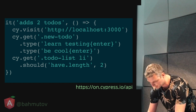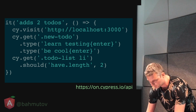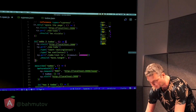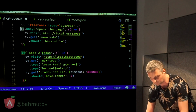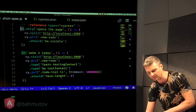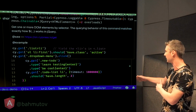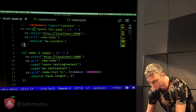So I have my to-do app right here. It's a local thing. I can mark items. It's running on port 3000. Here's my spec file, and I'm going to make it large. Because we ship TypeScript definitions, when you use VS Code, or any editor that understands TypeScript definitions, it shows IntelliSense, so you don't have to remember all the commands. You keep typing and it will give you the right thing. So right now I'm just showing the first test.